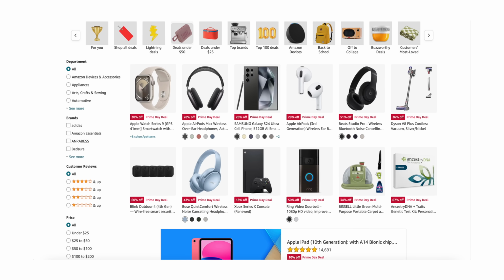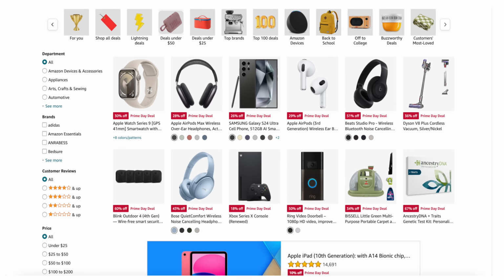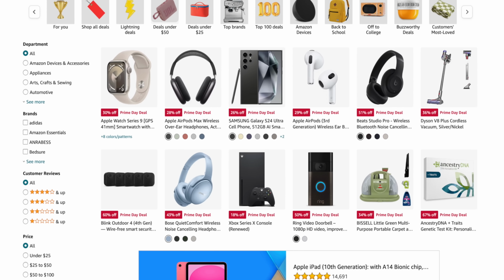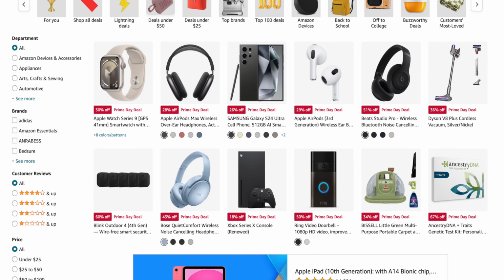But that's my list of Amazon Prime deals. Like I said, make sure to click around that website because there's literally thousands of things on sale. A couple things that I did not mention that I just love to see were like all of the AirPods were on sale, all of the Bose headphones were on sale, all of the Sony headphones were on sale. There are so many really good deals going on over these next 2 days.